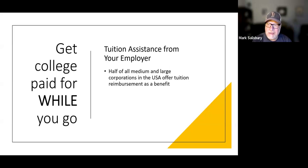Chick-fil-A, Starbucks, Pepsi, Walmart, Amazon, Target, Disney, Bank of America, Home Depot. You can name off now hundreds of companies that you've all heard of and you see right there in your own community that offer this benefit to all employees. And many of them offer this benefit package to both full-time and part-time employees. And some of them make it available the moment you start working at that company.